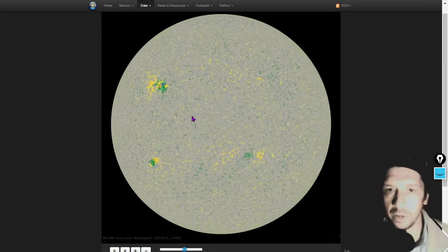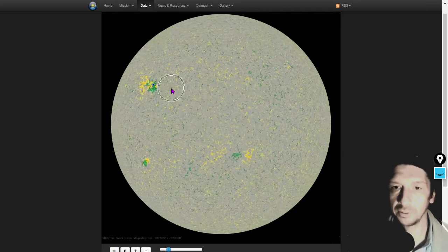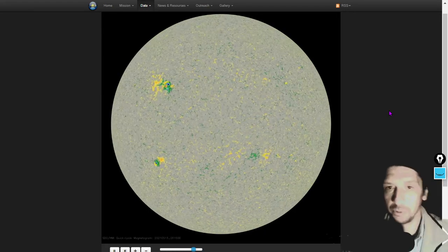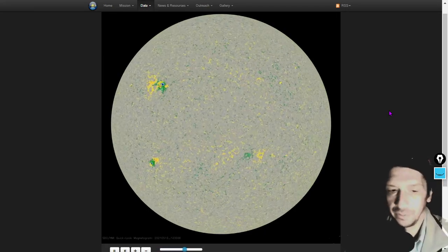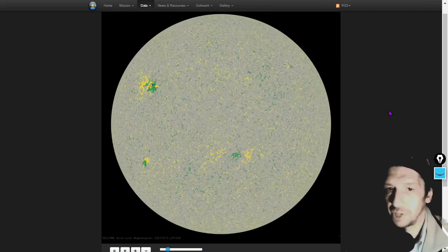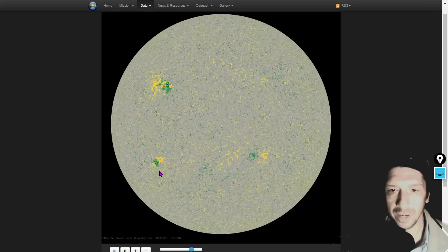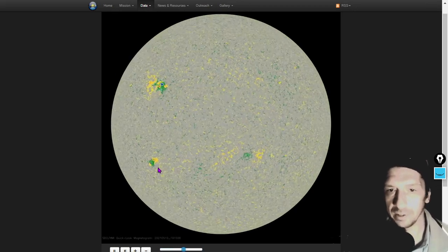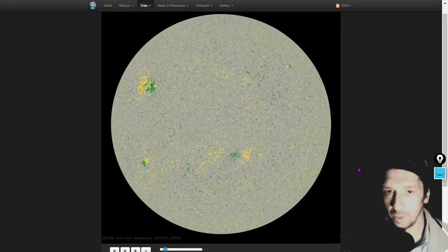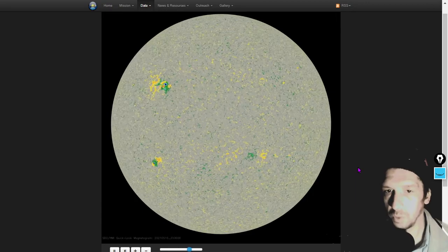Sunspot 2822 is beta gamma delta class. We've seen the umbrae get a little bit closer to each other here. The likelihood of significant solar flares is still there. Likelihood of major coronal mass ejections not really so high. Also, we've got sunspot 2823 down here, having recently achieved beta class, as well as two opposite polarity umbrae there as well.